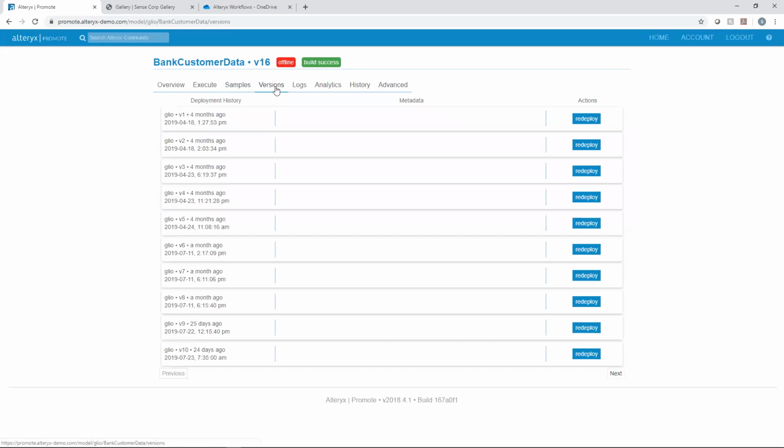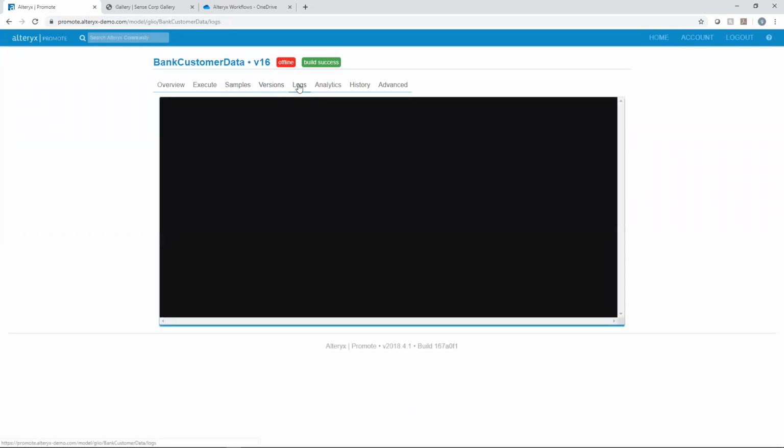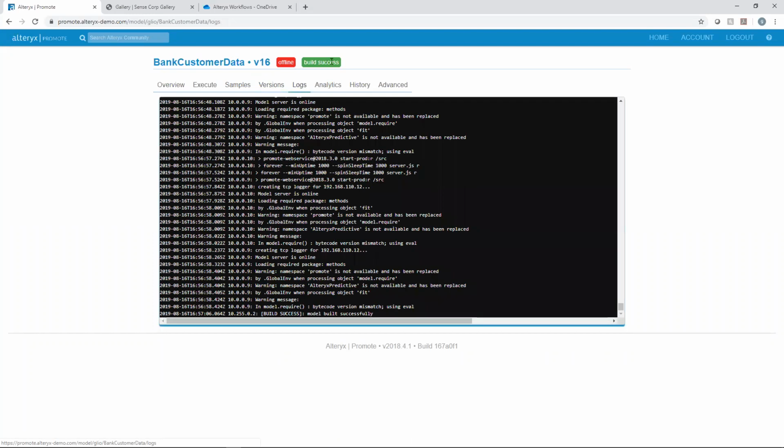Like I mentioned before, you have every version on here for version history, so I can redeploy one at any time. You have the log, so if something didn't build successfully, I could go through the logs and see where it messed up. My last build did build successfully.